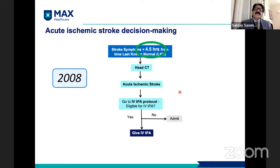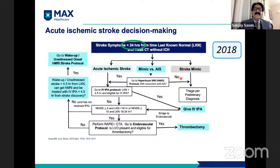Then after 10 years of this 3-hour window, it was extended to 4.5 hours by another landmark trial, ECASS-3, done across Europe. And of late, it has now become the standard line of treatment all across centers. So what decides the decision making, the therapeutic option in these patients?